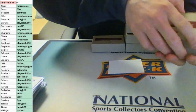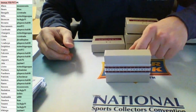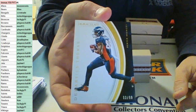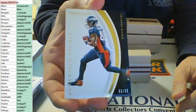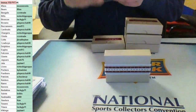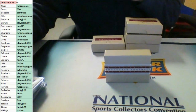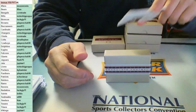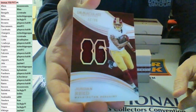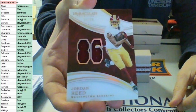Box number 2. Out of 99 for the Broncos, base card, Demaryius Thomas, going to Lucky. Demaryius Thomas out of 99. Next up, jersey card out of 86. Jordan Reed for the Redskins, going to Lucky. Jordan Reed out of 86 for the Skins, going to Lucky.